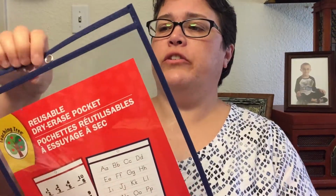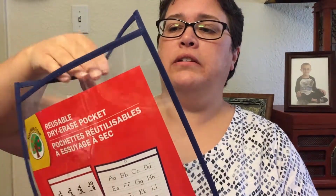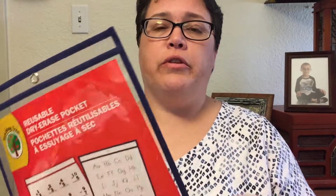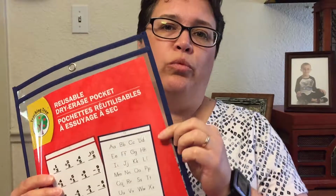And you basically can just slip something into the pocket. They have an example here, math problems, but you just slide something into the pocket, and then you can use a dry erase marker on it, and then you don't have to make many copies of it. I bought 5. There were 3 different colors. There was blue, yellow, and red. I just bought 5 blue.